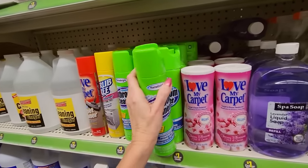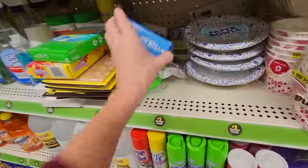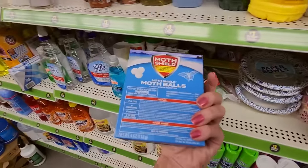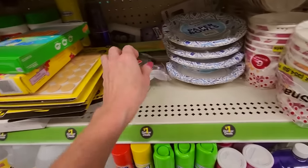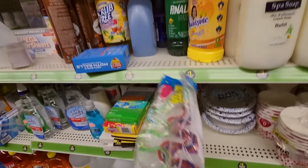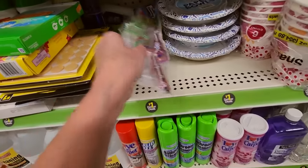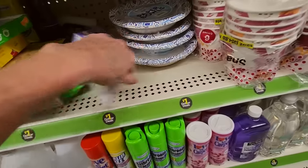There's another bathroom cleaner. That's very full. We have mothballs. Are these a dollar? I guess they are. Heck, crazy straws. Oh, I used to love these. We have a lot of just random stuff right here.